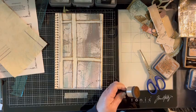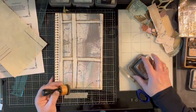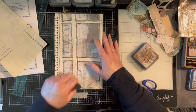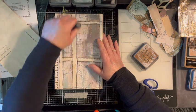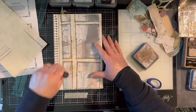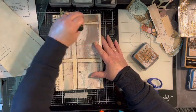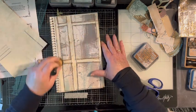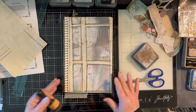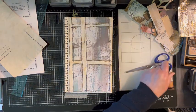And the only other thing I want to do is take the vintage photo and gently rub this tea-dyed paper and catch all those little wrinkles that are in the tea-dyed paper, just the little stand-up wrinkles. All right. So I think that's the hardest part of this collage.